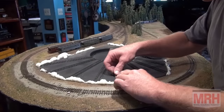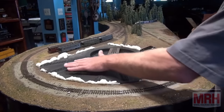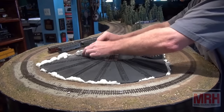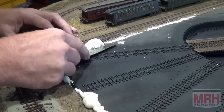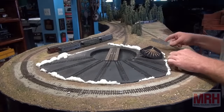Okay, everything's set up overnight and the foam is dry. The turntable is in. Everything is solid and permanently mounted. All I've got to do now is go around the edges and I'm going to cut off all the foam that grew out of the edge. This is the stuff that's expanded, filled the cracks, and oozed out the tops. So this section is completely glued in tight.